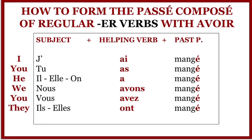All right? So even though on is conjugated like il and elle, it still takes the singular form of the verb avoir for the helping verb. It still means we ate. All right. Back to this. Nous avons mangé, vous avez mangé, you ate, ils ont mangé, and elles ont mangé.